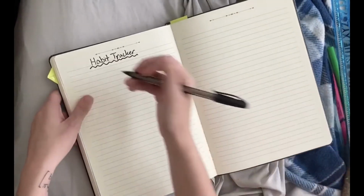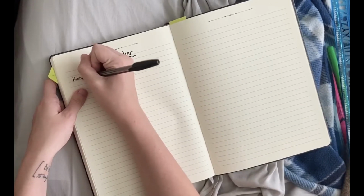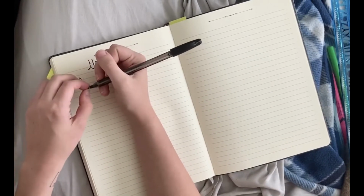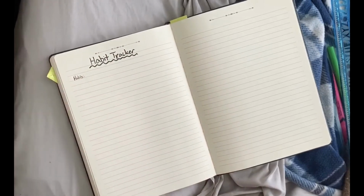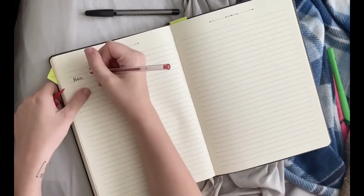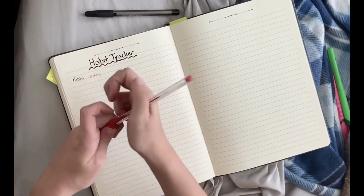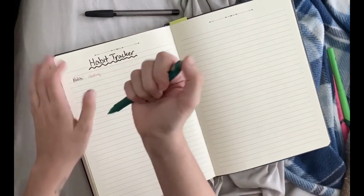So the next thing that I'm doing is I am writing down the activities that I want to form. So I wrote down the word habits, and then following that I'm going to write down reading, writing, exercising, and learning, because those are the things that I want to implement.